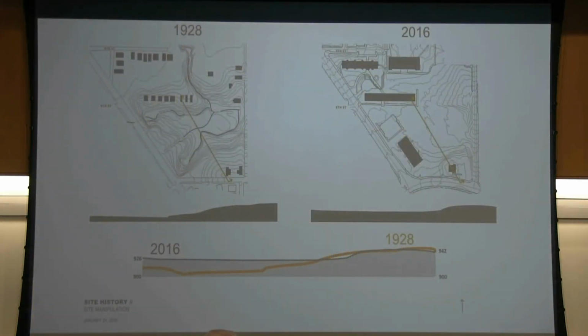When we started digging into it, we looked at some older topographic maps, and we can talk a little bit more about this at one of the other workshops as we talk about the place pedal and understanding place and what's going on the site. But needless to say, the orange section cut is the 1928, what I would refer to as sort of the original undisturbed topography on the site. The gray is the current topography on the site.